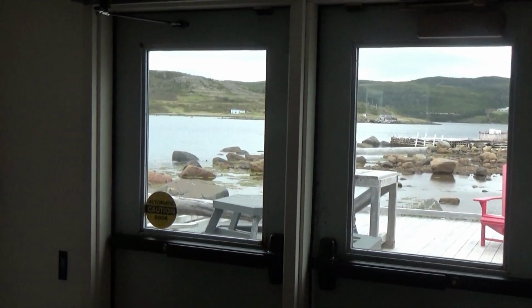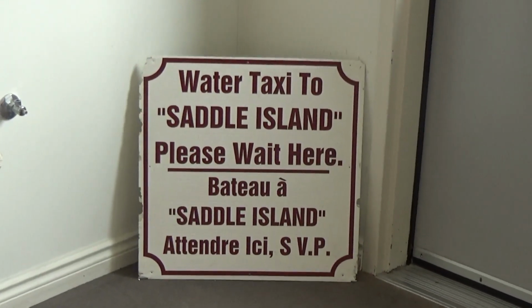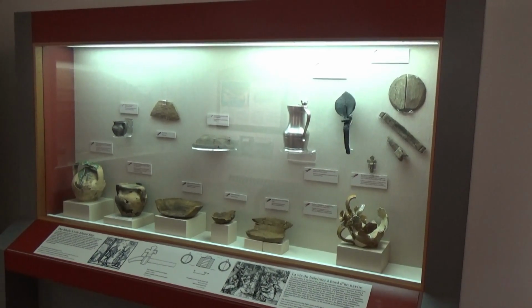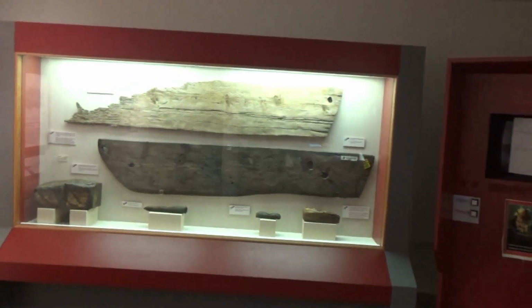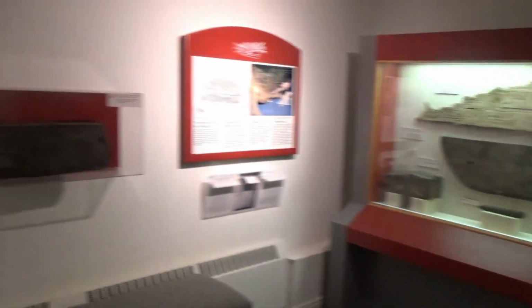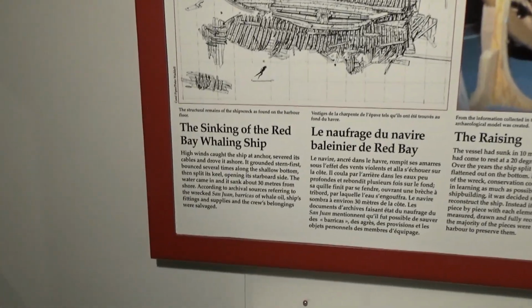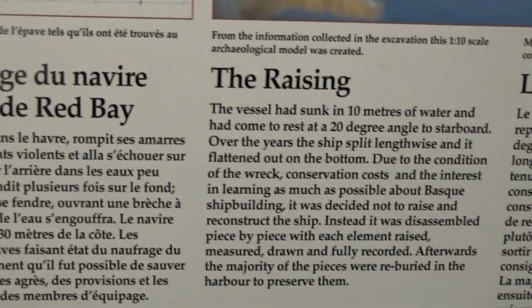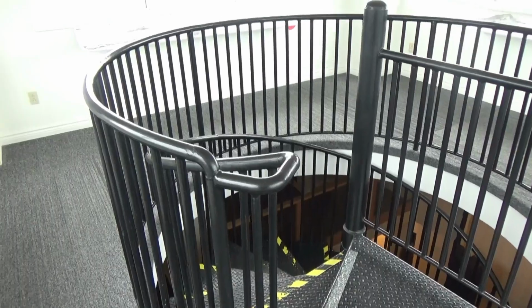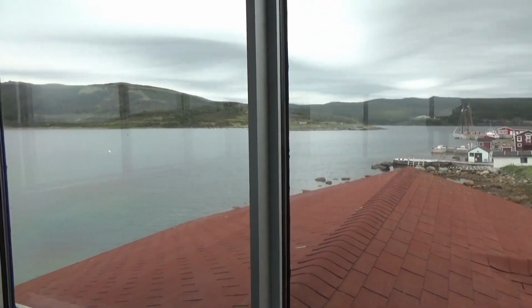And you can go out to the island there. They have a water taxi to it. I imagine they used that island as their base because it had some protection being off by itself like that. But the ship did eventually sink. In here on the top floor, they've got some nice views out towards the island.